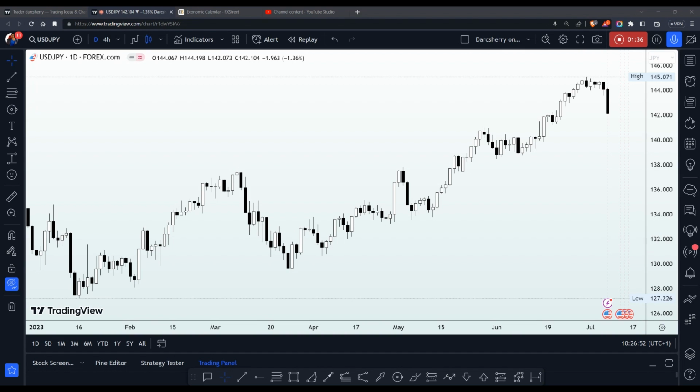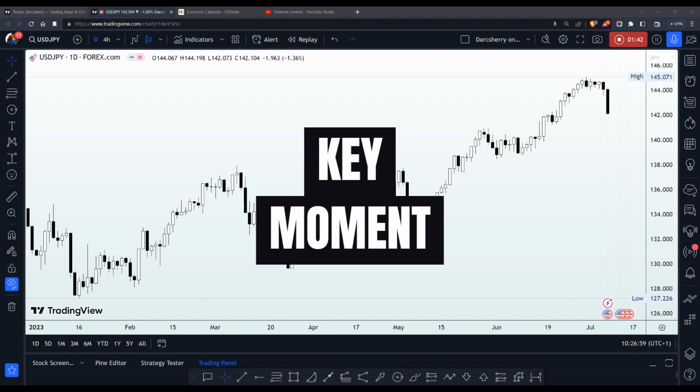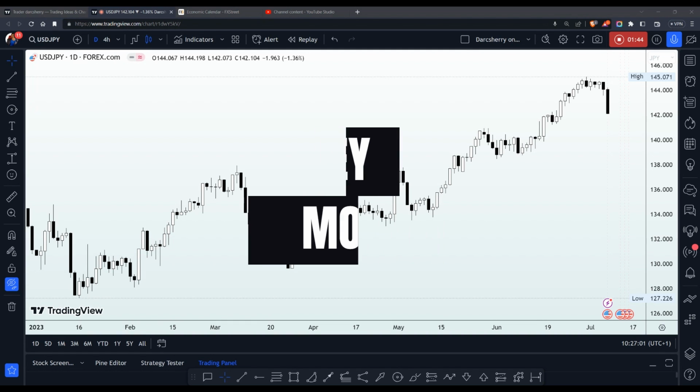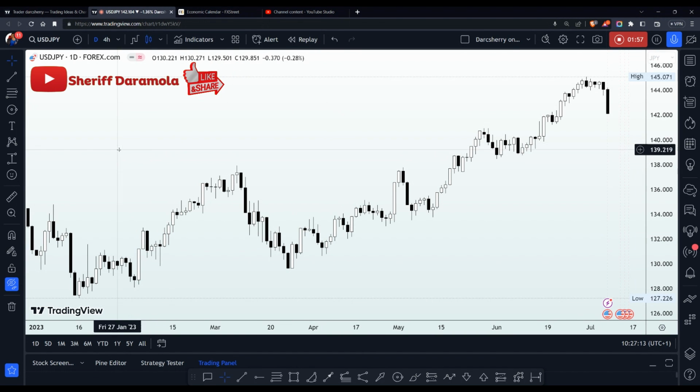But before we dive into the technical details for today, let's take a moment to reflect on the key moments from the previous week. By doing so, we gain a clearer understanding of our starting point and better equip ourselves to anticipate the potential path that lies ahead in the coming week. So, without further ado, let's jump right into it.